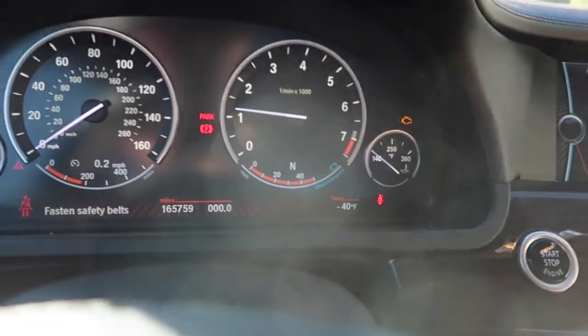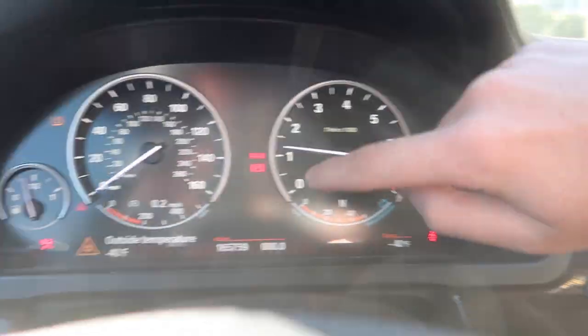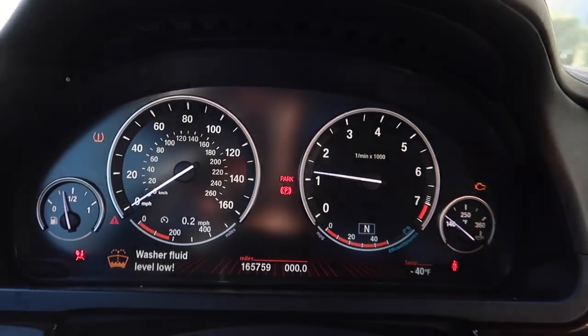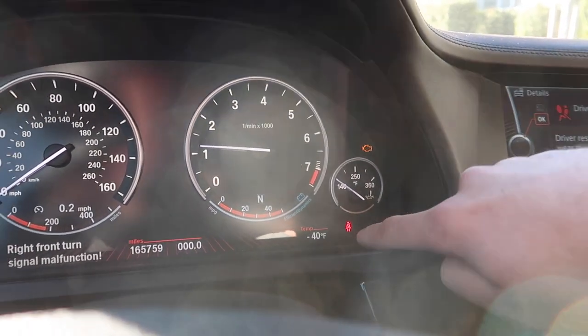Guys, the interior is smelling a lot better. You don't actually smell the smoker smell, so that's pretty good. Looking at the dash, guys, we do have a check engine light, which we're gonna hopefully try to figure out today and diagnose. We have that airbag light, and we have a TPMS. The parking light, I think if you just release the brake, that will go away, and the seatbelt light, if I put on the seatbelt, that should go away.